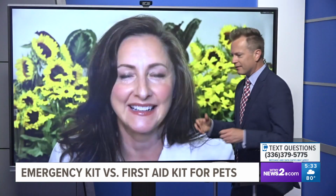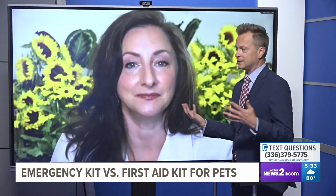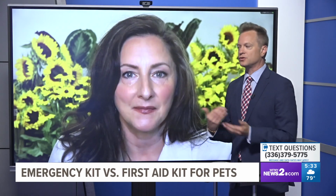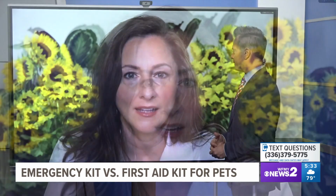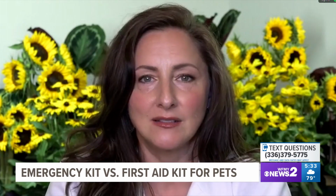A lot of people have medications that their dogs take regularly, dogs or cats, and obviously there's a wide variety. What's the best way to store these types of medications in an emergency kit like this? Oh, that's a great point. I actually forgot to mention it, so I'm so glad you brought it up.